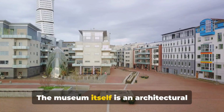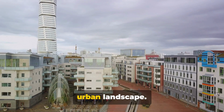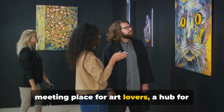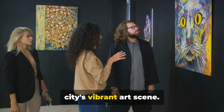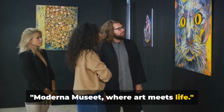The museum itself is an architectural marvel, seamlessly blending into Malmo's urban landscape. It's more than just a museum, it's a meeting place for art lovers, a hub for cultural exchange, and a testament to the city's vibrant art scene. Moderna Museum, where art meets life.